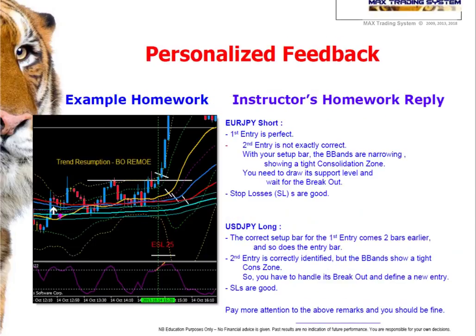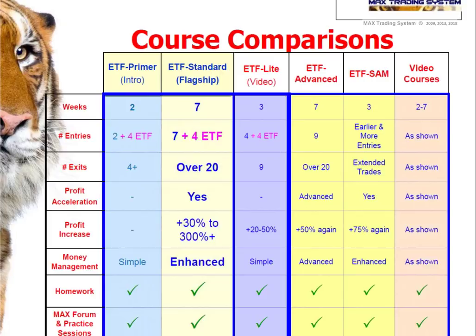Here's an example of some homework. The chart on the left is just what we ask you to send in. So you mark the chart up with where your entries are, where various bits and pieces are. And then the instructor, Eusebio or myself, will send out the reply to you to say, hey, this is good, this is bad. Have a look at doing it this way. If you want, you can freeze the video when you get this to go back over those. Those replies didn't actually match up with that chart. They were just to give you an idea of what they're like.